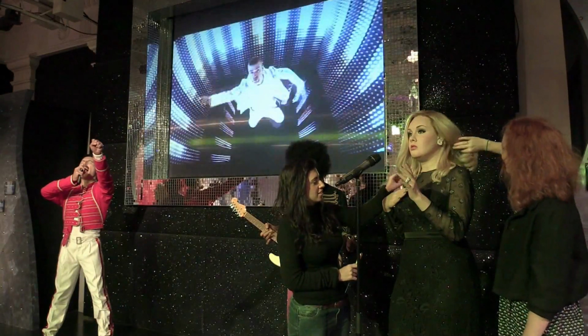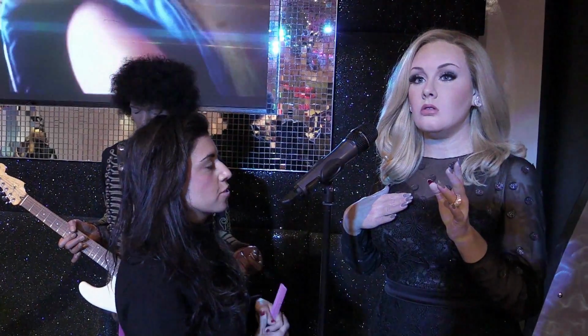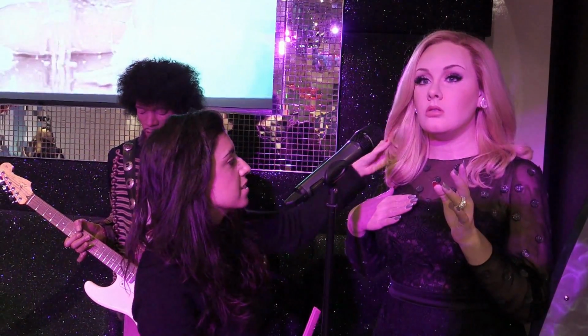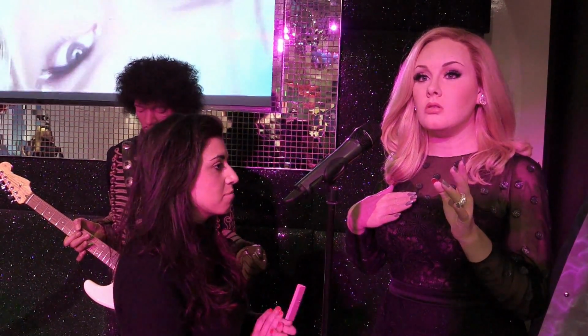What's it like when you walk in here in the morning? We come in at 7:30 every single morning and go around the attraction for about 2.5 hours. Wow. Yes. Bit of a wake-up call, and just make sure that every single figure looks absolutely beautiful for when the public come in and see them, you know, the stars that they are.